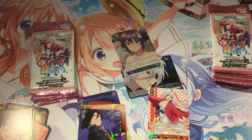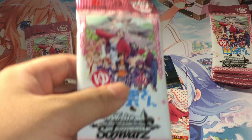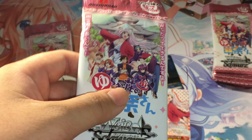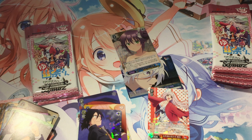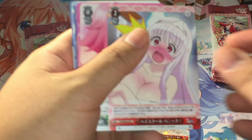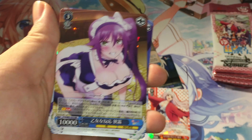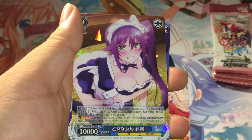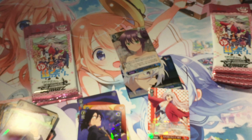Since we got that out of the packs, I'm not sure if we get any more holos, but I don't think that's the case here. Here we go. But gotta stay positive. Here we have a double rare. Nice, nice looking card, I guess.